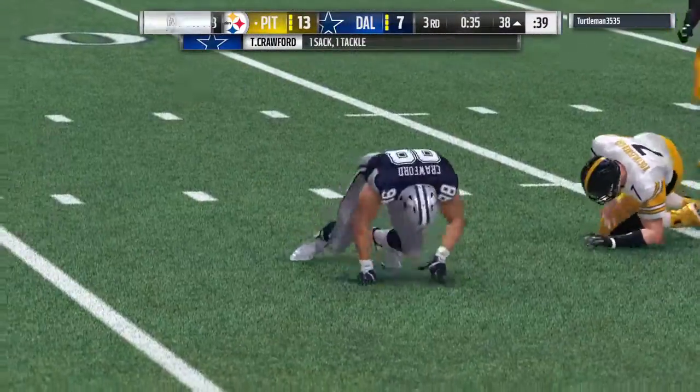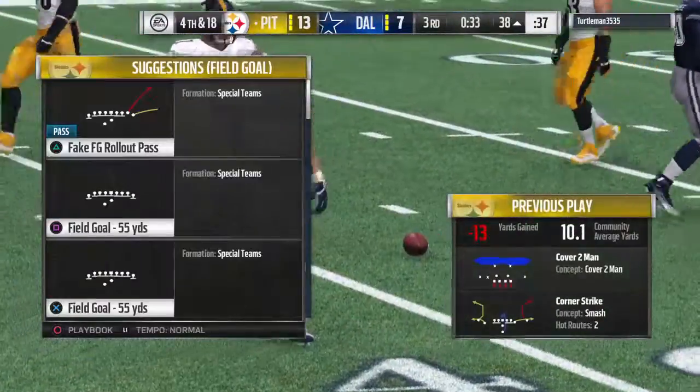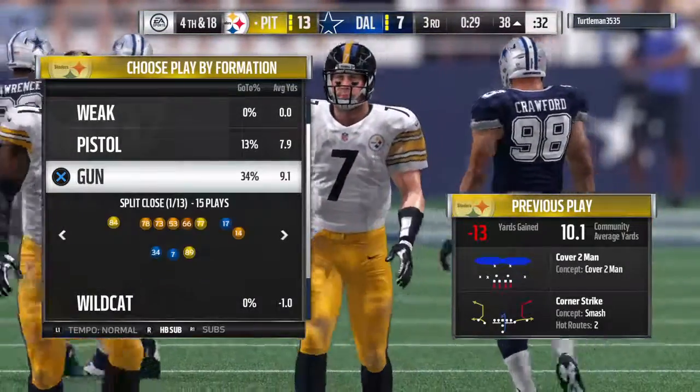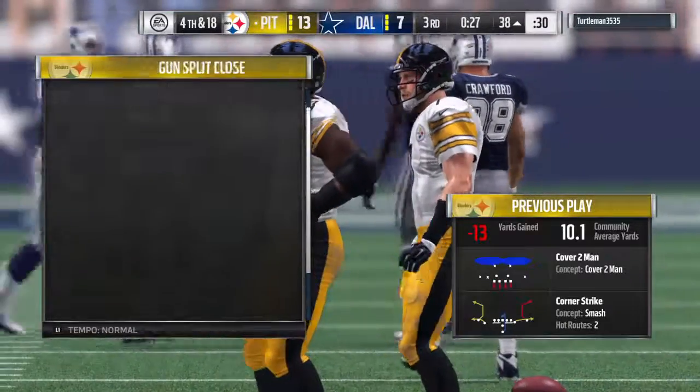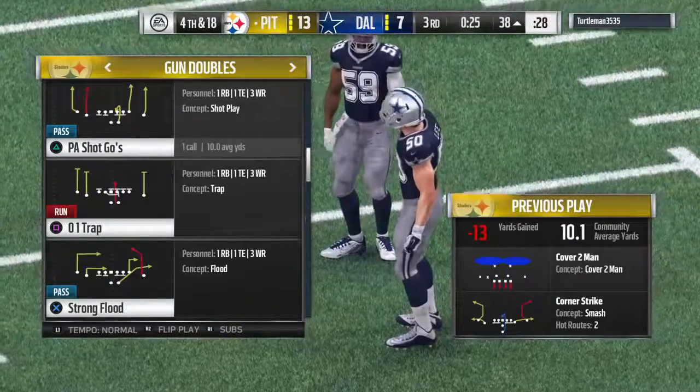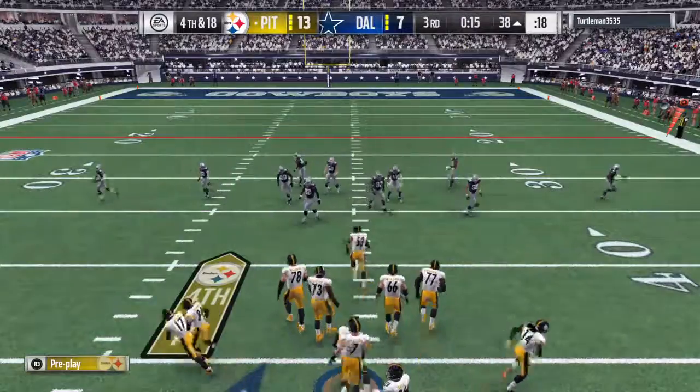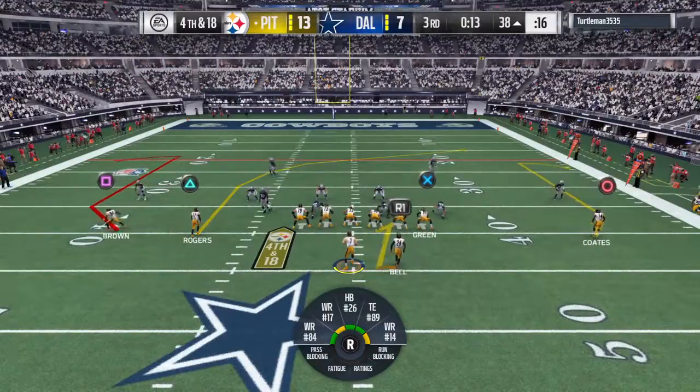He's taken down. Tyrone Crawford able to track him down for a loss of 13. And it'll bring up 4th down. And they're going to at least line up to go for it here on 4th down.